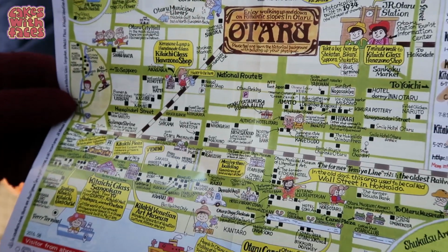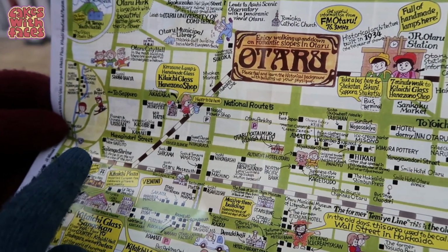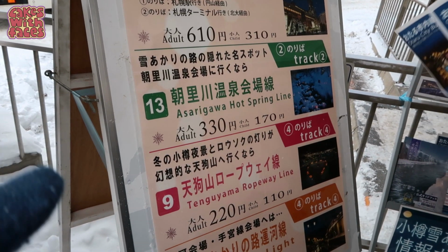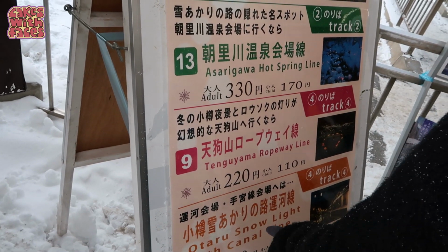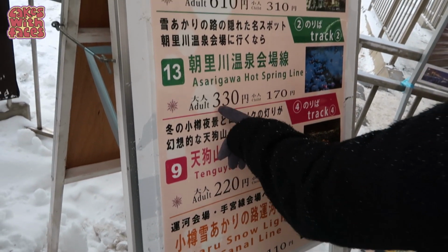The train was absolutely packed. Lots of people got off here at Minami Otaru station, that means South Otaru, but we stayed on and got off at Otaru station. As well as the festival in the town centre, there's two other sites. There's also the Asarigawa hot spring, which looks really pretty with the lights all around the water, and there's also the Tenguyama ropeway, which is a mountain where people go skiing and they put lights up in the snow up there. You have to get a bus if you want to go to those ones.